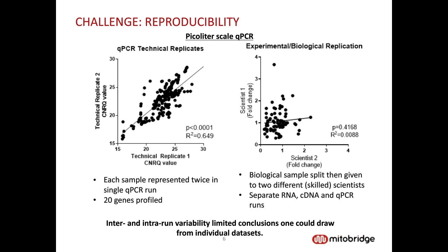You can see that the results don't correlate at all between the 2 different scientists, which means that the person who prepped those samples made a bigger difference than the biology that was at play within the experiment. And in thinking about any experiment that you want to be able to be reproduced by other groups, this is a big concern. This is the exact same sample, done by 2 accomplished scientists using the same equipment within the lab. And so this was one of the big challenges that we were facing before we introduced the NanoString into the lab.